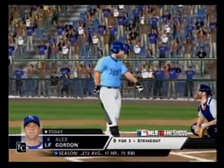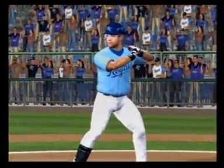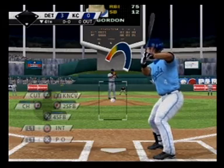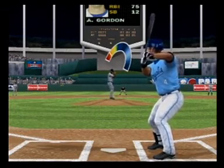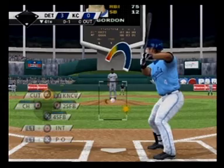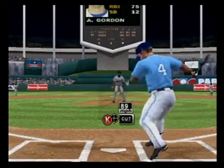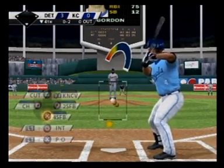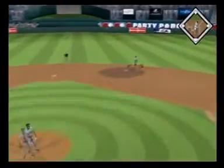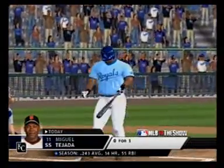Alex Gordon will lead things off here in the home half of the fourth. Here's the first offering. In there, no balls and a strike. 98 on the gun there, too. He's really bringing it. Swing and a miss here, and he's behind in the count now, 0-2. Hit hard towards second, but this will be gloved out there at second as he didn't have far to go for the out. One away for the Royals here in the fourth.